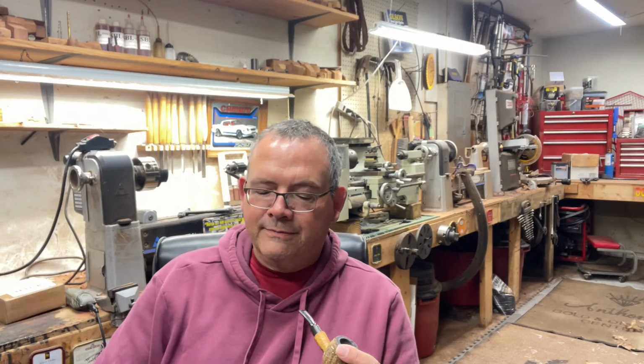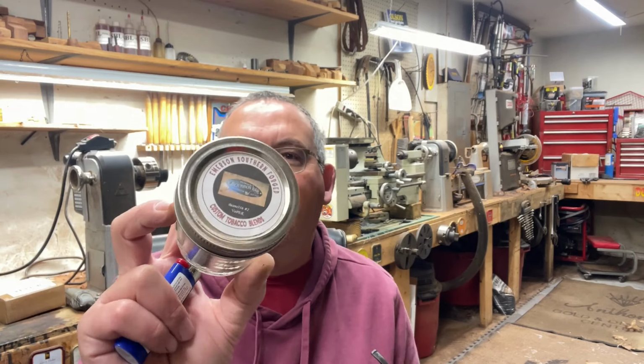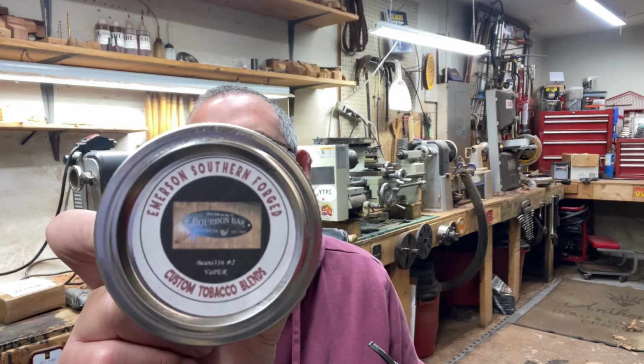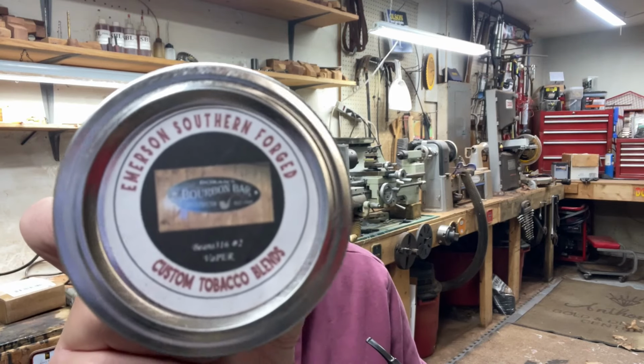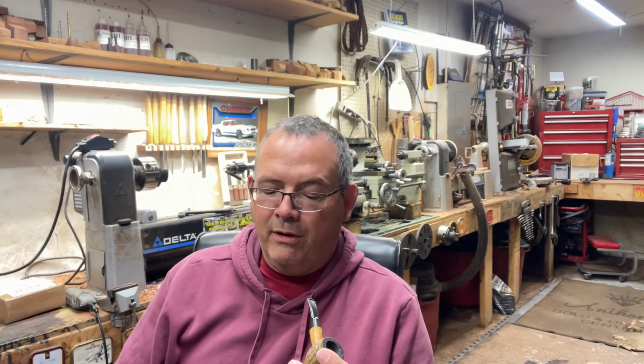But today, I got so many things to go through still. I got things on order that haven't come in yet. Today, I'm going back with some Emerson Southern Forged. I had him make, look at it, I had him make me 2 blends to start out with.